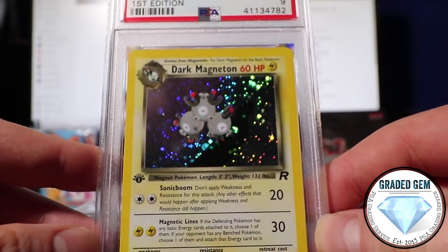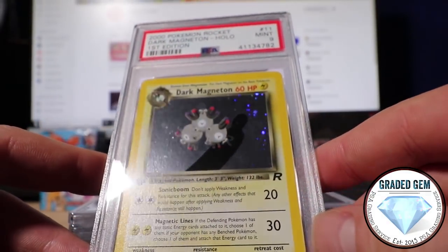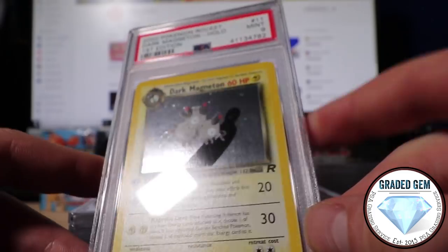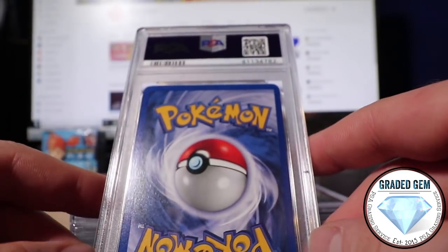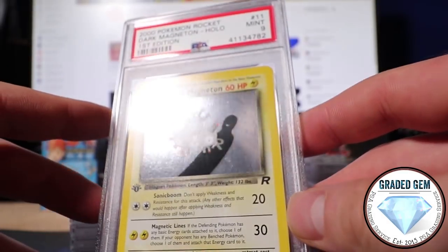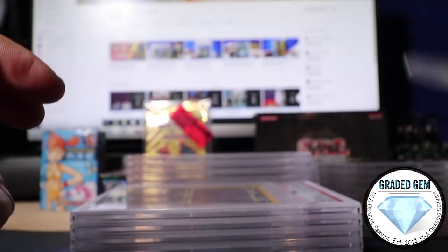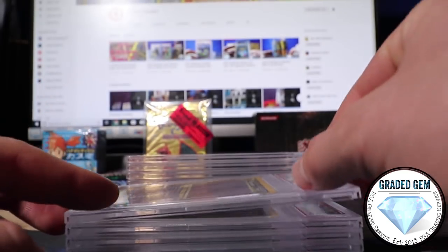Dark Magneton, PSA 9, first edition. Really, it's just so difficult to get the 10 grade on this card. It really is. Such a shame there. However, we will crack on because it does get better, I do promise.